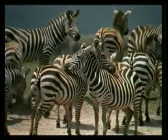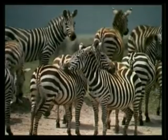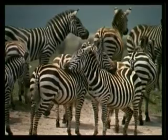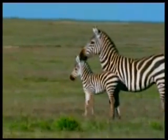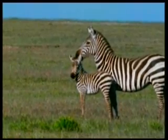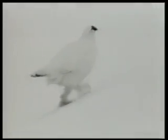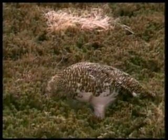Zebras use their striped design to confuse their enemies. Each one's stripes are different to those of all the others. They stand together and confuse the predators by mixing their stripes together. Polar birds assume a snow-white color in winter, whereas when spring comes, they change color to resemble that of the leaves and plants.